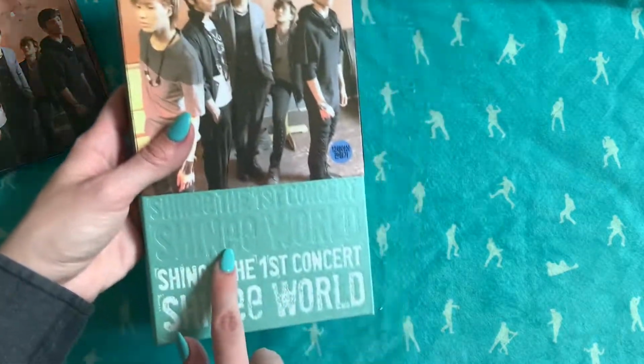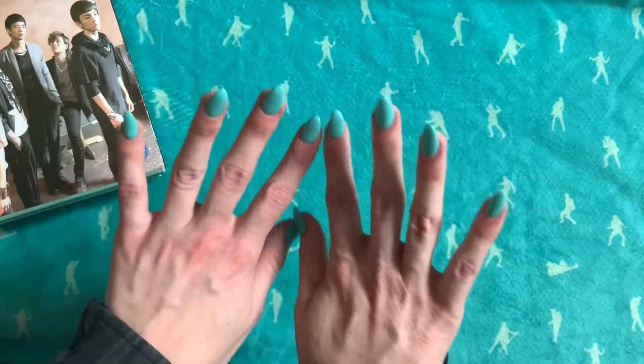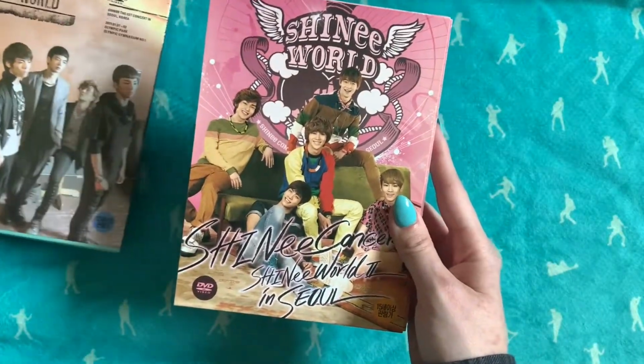Not that I dislike this, but I just love this color. You know, I can't help it. I'm a SHINee fan, everything that color, my nails, everything, I can't help it. And then we have the SHINee World 2 DVD. They didn't release a CD for SHINee World 2, right?